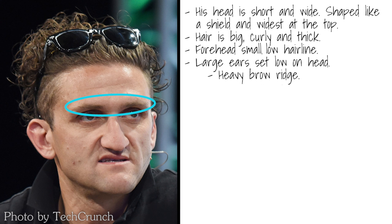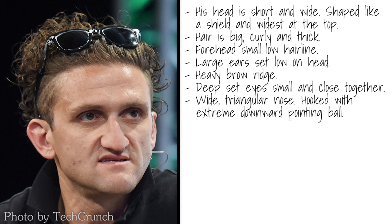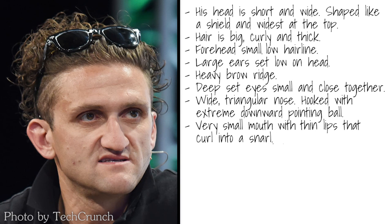He has a very heavy brow ridge. Deep-set eyes that are small and close together. A wide, triangular-shaped nose, hooked with an extreme downward-pointing ball. It looks like it's been flattened on his face, like he's pressing his nose against a glass wall. A very small mouth with thin lips that curl into a snarl. His neutral mouth position looks more like a frown.